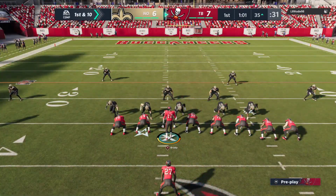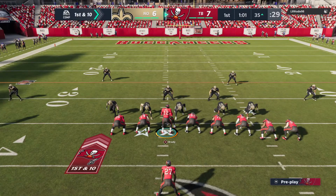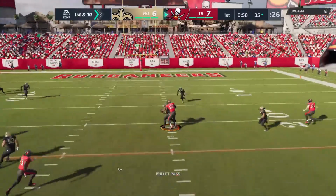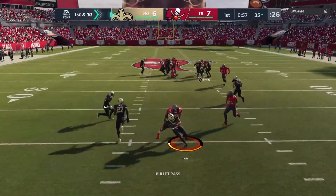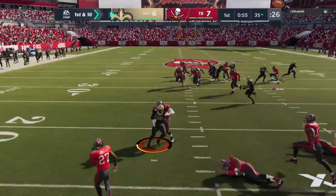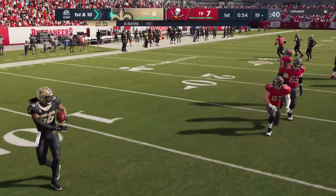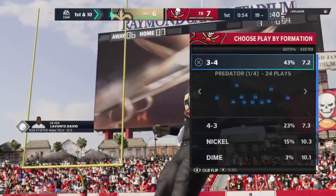1st and 10, and kind of tipping their hand at running the ball. 3 tight ends are out there. To throw, it's Brady. They're going for Howard, but the pass intercepted. Picked off by the linebacker, Jamario Davis. And a big turnover there as his guys will get the football back by the Saints.